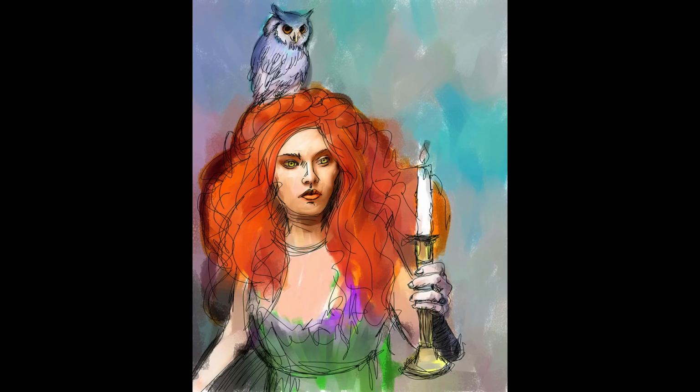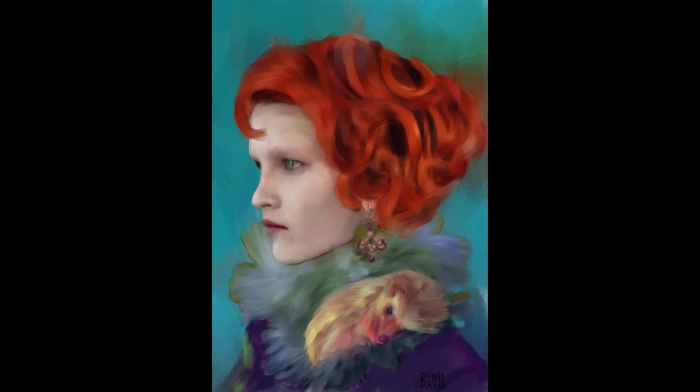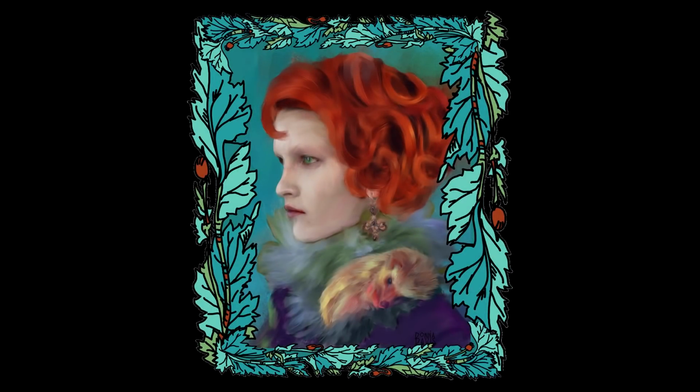Now last week you recall this sketch, which I did of the lady with a hedgehog, and now you can see the finished version of it in digital oil, and I'm quite happy with the colors and the softness of it. And then here you can see me playing with the graphic design of putting an illustrative border around it.